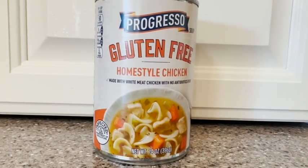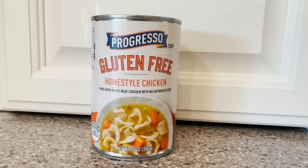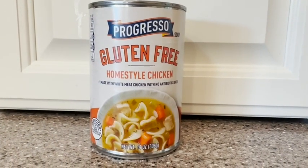So if you are looking for something really warm and tasty to keep in the pantry for a cold day, or maybe if you're not feeling well, this is an amazing option, and that is my point of view.